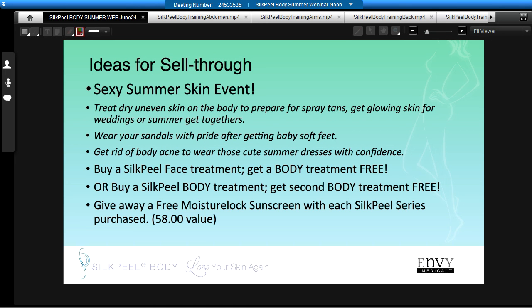So these are just some things you can do for a SilkPeel Body event. Right now is a perfect time since it's so hot and everybody is probably looking at little parts of their body they would like to get looking better. You could talk about how to prepare for spray tans, get glowing skin for weddings and summer get-togethers, have a foot facial night, and also address things like back acne, KP, things that are really bothering women, who don't realize they have a real alternative to fix those conditions. So just a few things to think about.